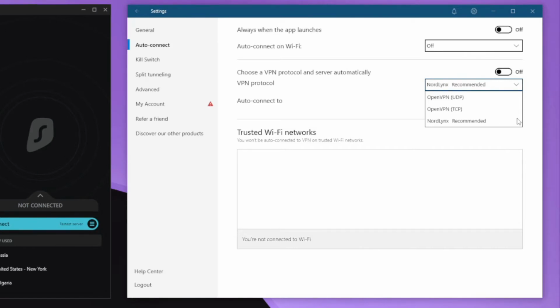But NordLynx has one major difference: privacy. NordLynx is an improved version of WireGuard and is developed by NordVPN not only to give you better speeds and lower connection times, but also to improve security and privacy that WireGuard lacks.